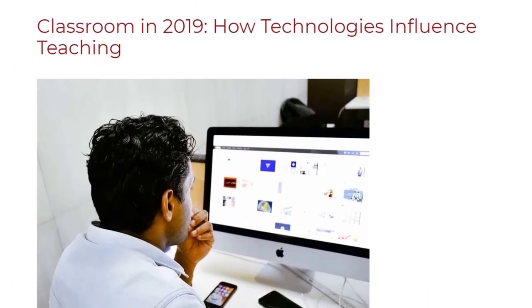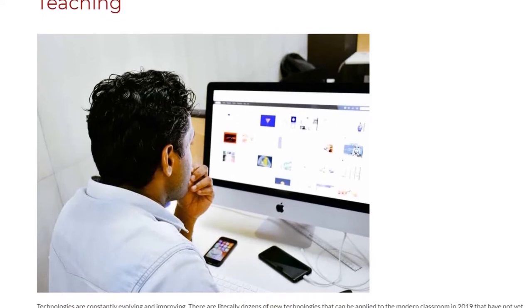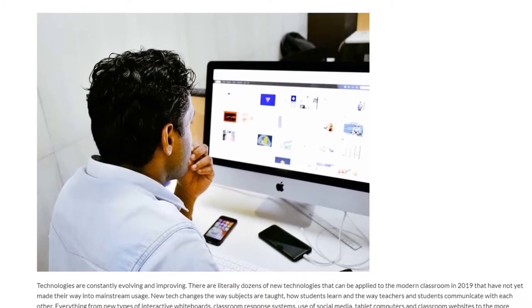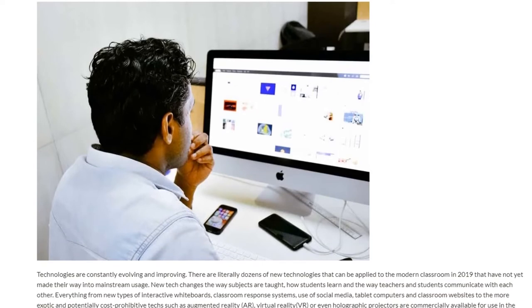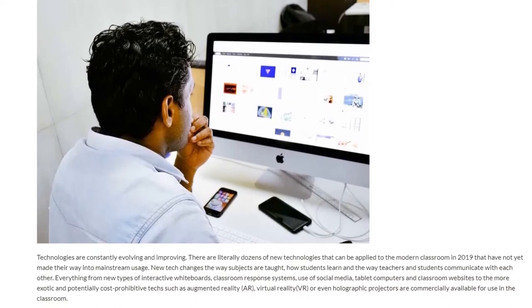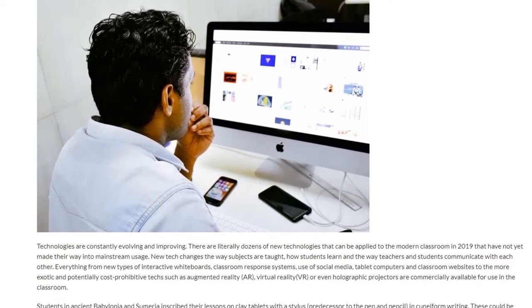Classroom in 2019: How Technologies Influence Teaching. Technologies are constantly evolving and improving. There are literally dozens of new technologies that can be applied to the modern classroom in 2019 that have not yet made their way into mainstream usage. New tech changes the way subjects are taught, how students learn, and the way teachers and students communicate with each other.